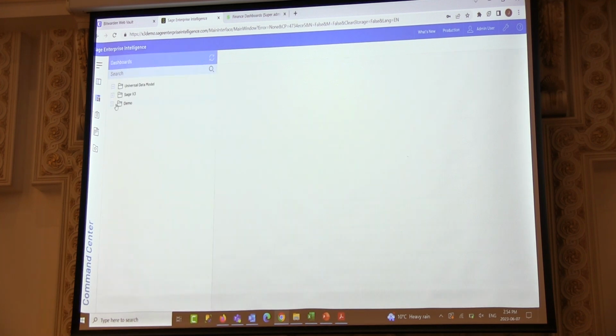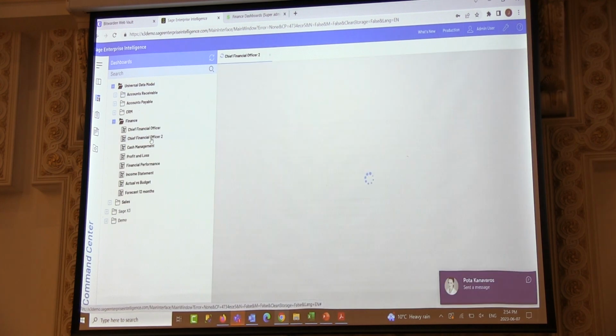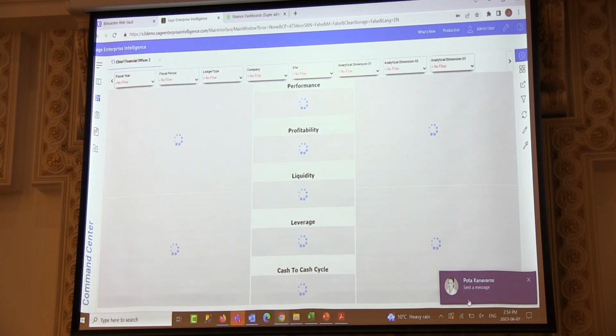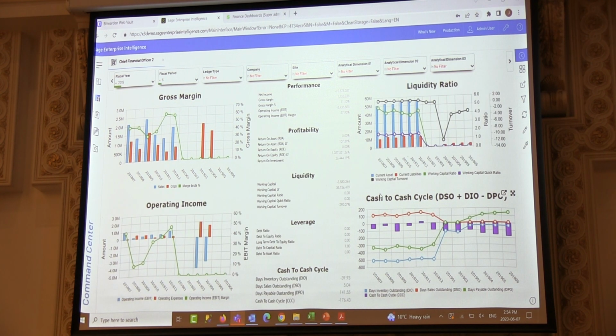Now let's move on to the next part, which is the dashboards. So just like the out-of-the-box reports, we also have out-of-the-box dashboards, which are delivered with the solution. So if I go into the CFO dashboard, these dashboards are very powerful again because they come with a lot of different KPIs and different visualizations already put in place together, so that you have your insights right within the same page.